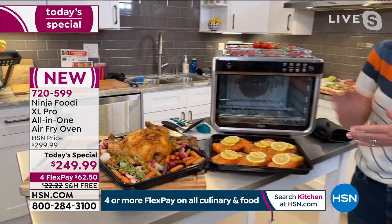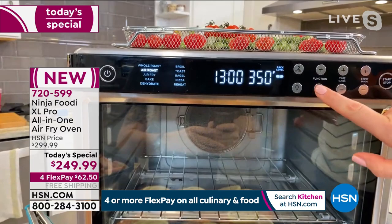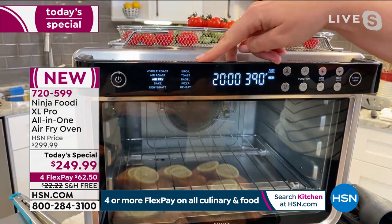So I'm going to walk you through the panel again too, because it is the technology that we know and love, because Ninja always likes to make things so easy for us. So you have 10 different functions here, and you can go through the function panel just scrolling up and down. You've got whole roast, air roast, air fry, bake, dehydrate, broil, toast, bagel, even a pizza and a reheat. So from small things to big things, it truly does it all.